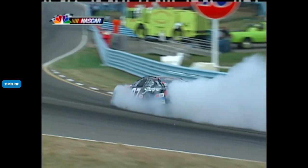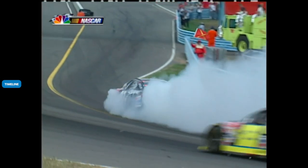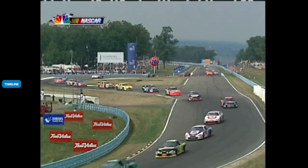What's the joke I heard somebody say yesterday? The oil pan was weak? Yeah, the oil pan was no good. It wasn't good enough to hold the bottom of the engine in? So they've had quite an extensive cleanup here under this yellow.